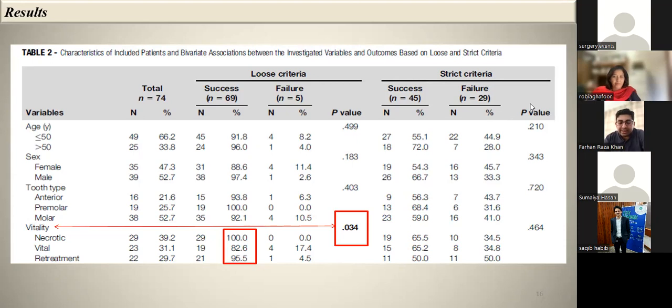Exactly. The confounding effect of retreatment is settled, is divided, but it would definitely affect the external validity or generalizability of the study, because whatever results we are getting, we have to extrapolate those results to a target population of teeth.